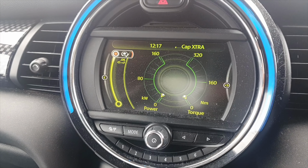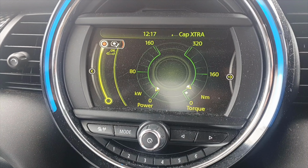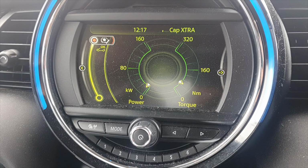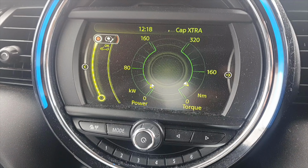This being the Cooper S, it has a special mode which shows how much power and torque. So if I rev it, it shows how much torque I'm using. Obviously, as it's not driving, there's no power, but that again is a cool feature.